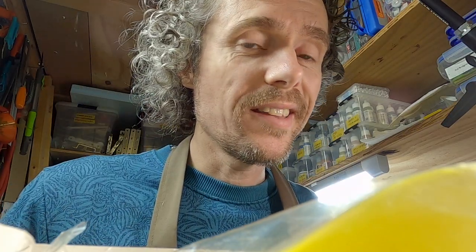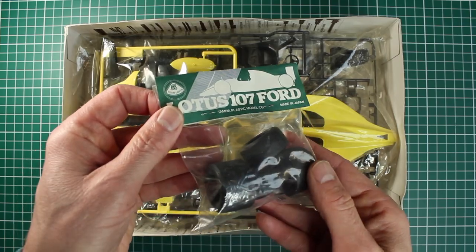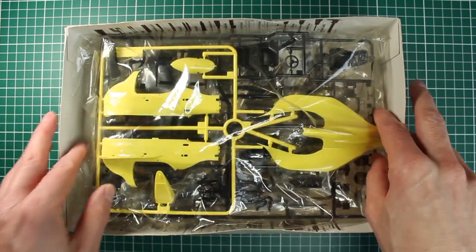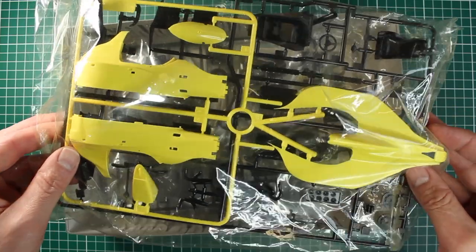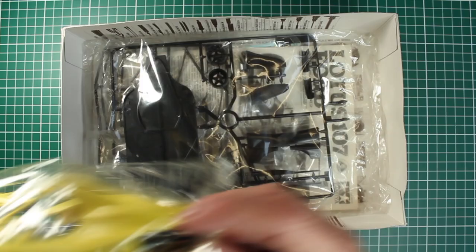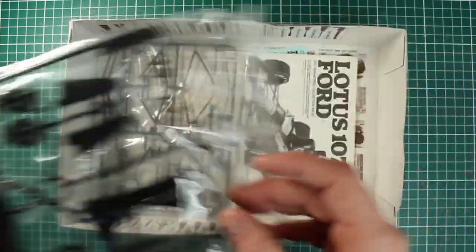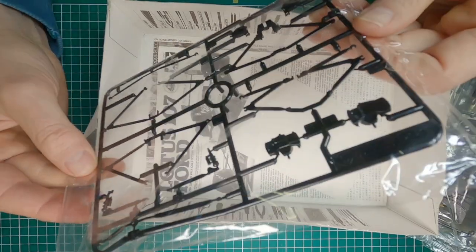Whoa, that looks nice. In the box you will find a plastic bag with rubber tires that look pretty good after 30 years. There is one big bag which contains the soft yellow body parts, such a nice color, and technical parts. Then there is a bag with the floor, wings and rims. The last bag is a bit special.